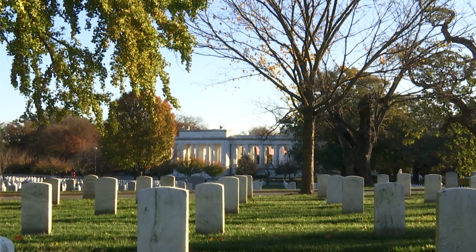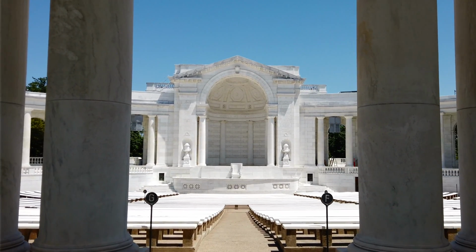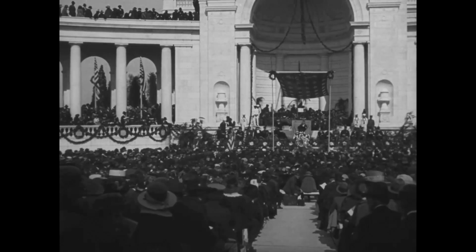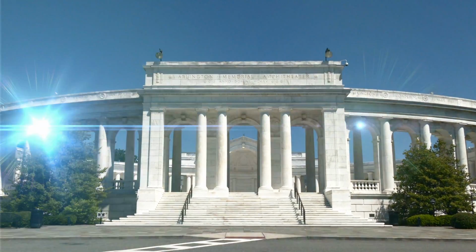One memorial stands out as an important symbol of sacrifice and commitment and is the very centerpiece of the cemetery, the Arlington National Cemetery Memorial Amphitheater. May 15, 2020 marks the 100th anniversary of the dedication of the Memorial Amphitheater. In that 100 years, the amphitheater, like our nation, has experienced change and growth.